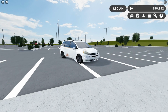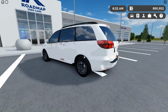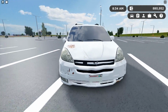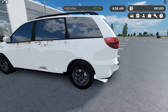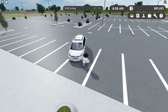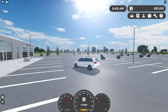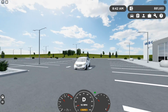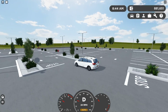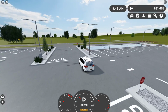Alrighty, so for our next speeder car, I had to do the minivan, come on. This minivan is actually pretty speedy, very cheap, and minivans are kind of expensive in this game, so I had to include the beater one. Let's take this for a test drive. This is the go-to beater car if you want to be a beater soccer mom, or you just want to haul a ton load of people for a very cheap price. This will be your go-to car.